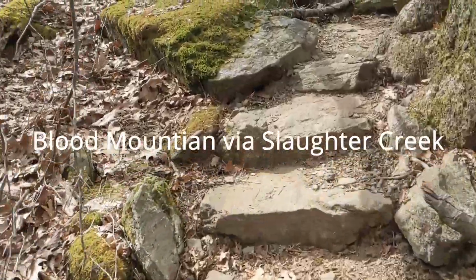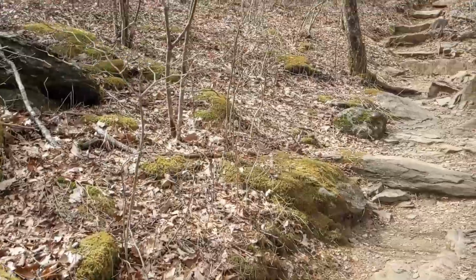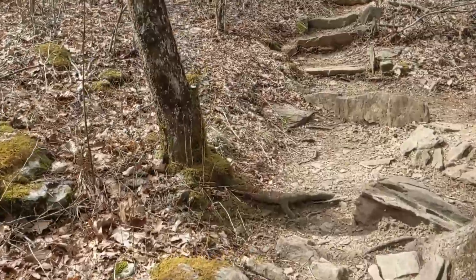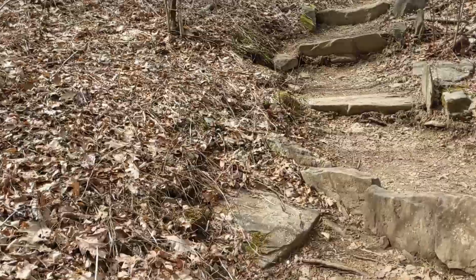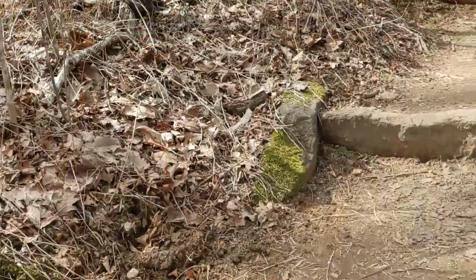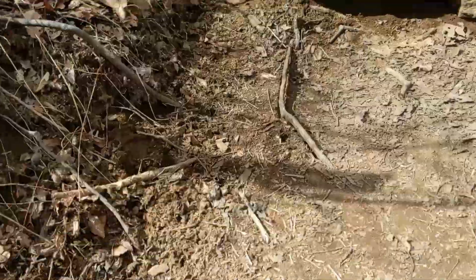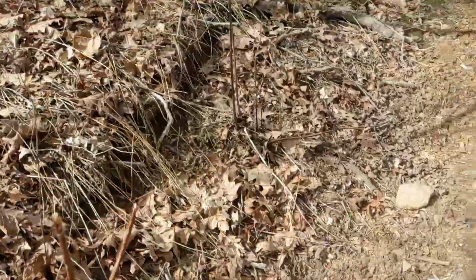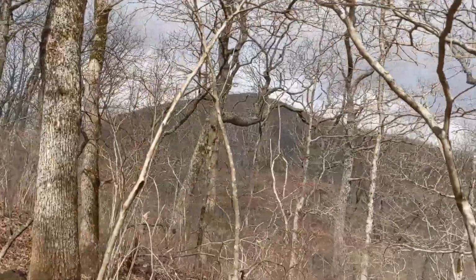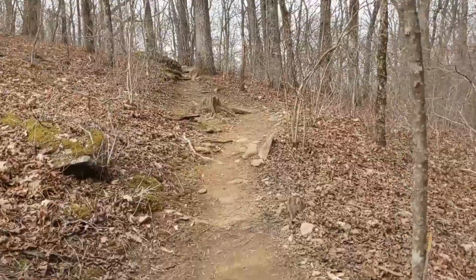It's not very easy on the knees. The water breaks there, prevent erosion. Oh, these are big steps. Whew. Dark clouds coming in. It's not supposed to rain. Hopefully it doesn't.